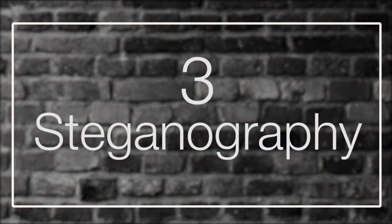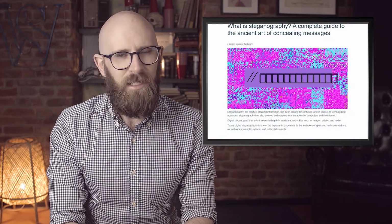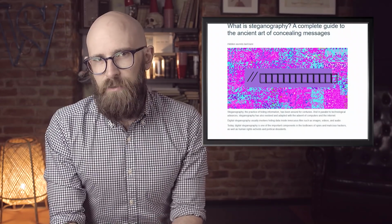Number 3, Steganography. Steganography refers to the umbrella craft of hiding information in a publicly accessible place. While some of the other entries on this list would fall under this category, like invisible ink, they're only examples of a wide field of study, much like cryptography. Similar to cryptography, steganography has quite a few potential uses in spycraft, as you'd expect.